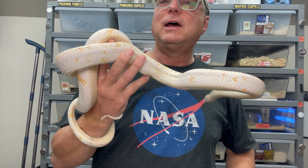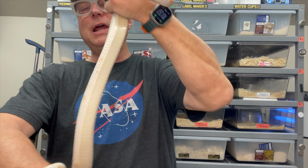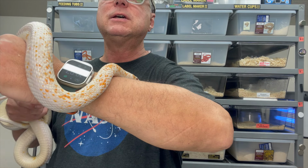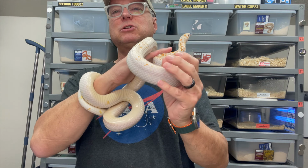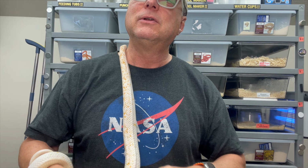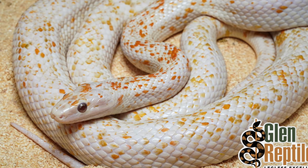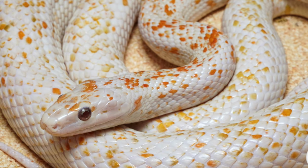People often think of it as looking similar to the palmetto corn snake. When you see them side by side, they do look somewhat different in their patterns. Obviously, the snakes look very different. This is much larger than any corn snake's going to get, certainly much longer. And the patterns end up looking quite a bit different. And the background color is somewhat different as well. But when you see them separately, you just think they're both white. But one's a little more cream colored, and they end up being an incredible snake.